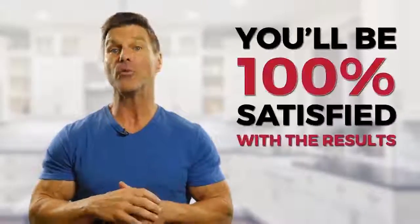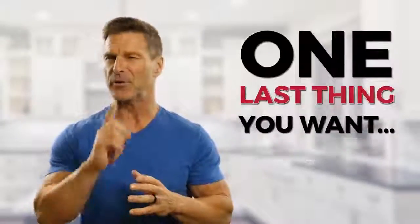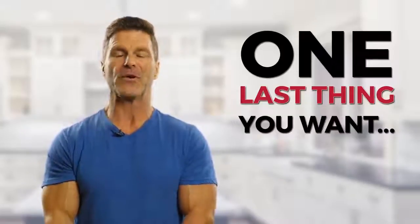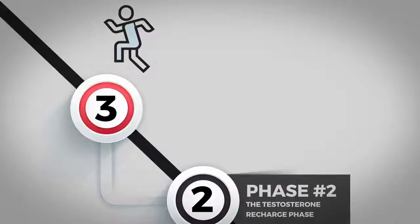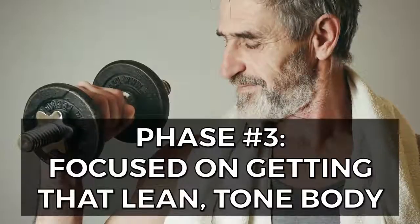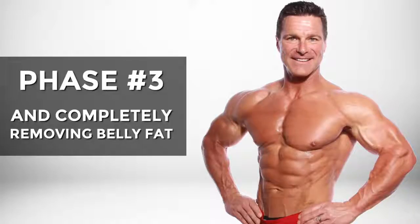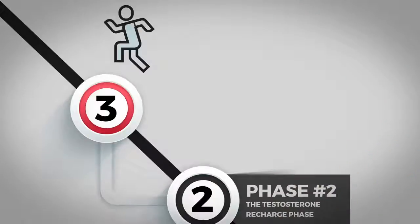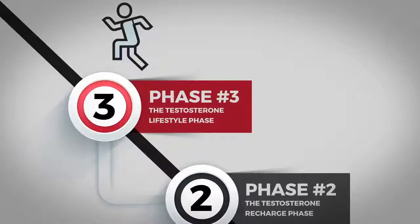Now at this point, you're going to already look like a completely different person, and you'll be 100% satisfied with the results that you see at that very moment. But there's one last thing that you've always wanted, and now you're ready for it. Okay, phase 3 is focused on getting that lean, toned body and completely removing that last bit of belly fat that you might still be hanging on to. I call phase 3 my testosterone lifestyle phase.